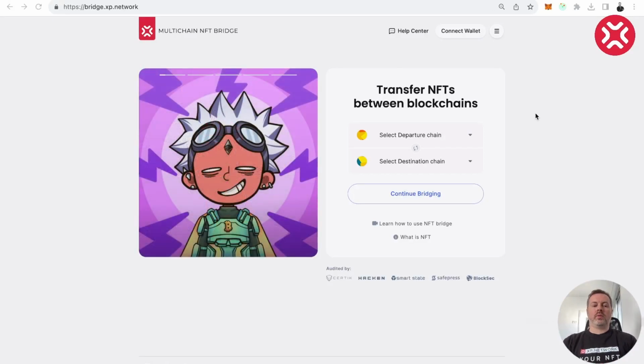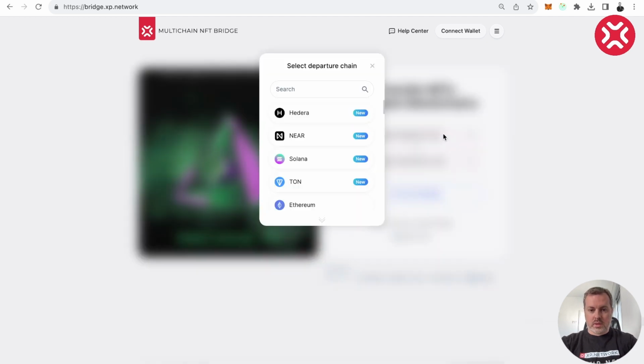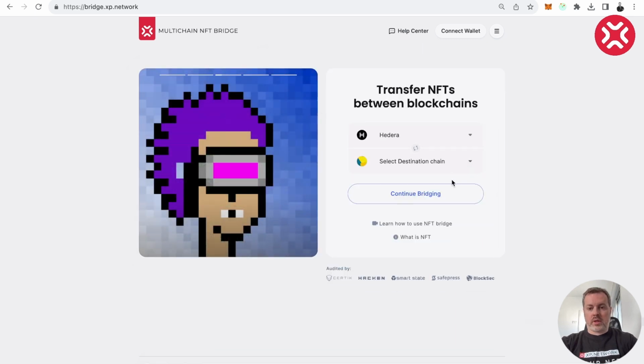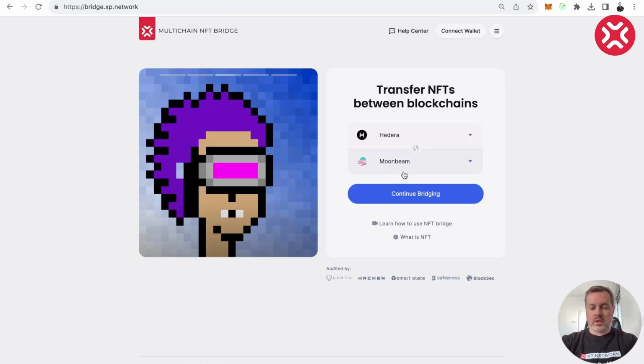Today I'm going to show you that Hedera is finally supported by the bridge in the production branch of the bridge. In order to use Hedera, you can select it as a chain of departure or chain of destination. Let's select it as the chain of departure. Let's, for example, select Moonbeam as the chain of destination.